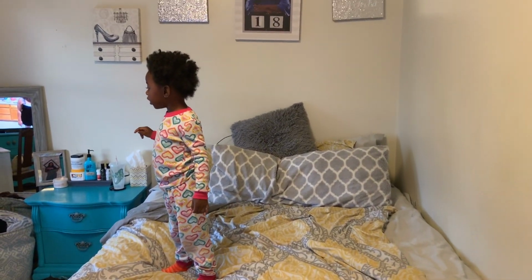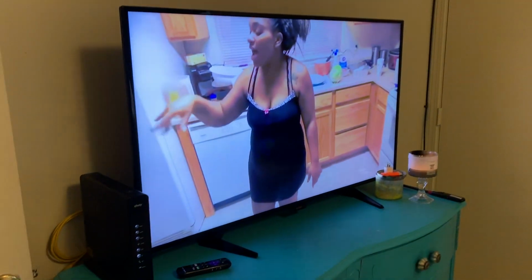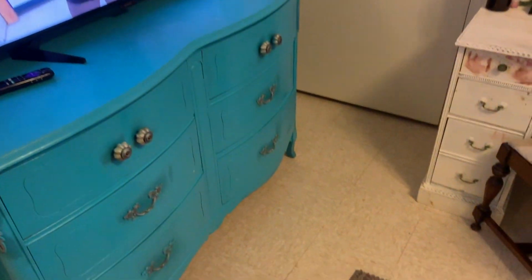Now I'm watching Strong Mommy Chrissy, which I love. But this is the completed room. As you can see, she's jumping in my bed and destroying it once again. That's pretty much the reason why most of everything is a mess in my house. But yeah, that's pretty much it.